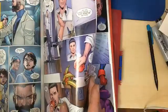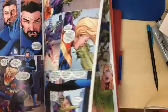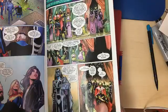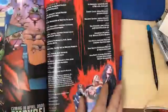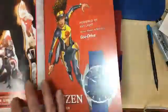Jane Foster. There's a scroll in here. Who the heck is that? I like that they interspersed Humberto Ramos' work in here every once in a while. Bunch of scrolls. And this is the lead into Empire, I guess.